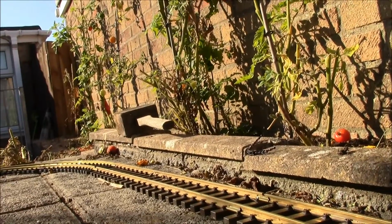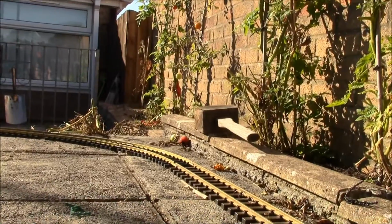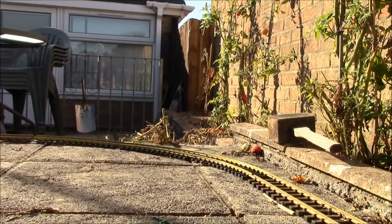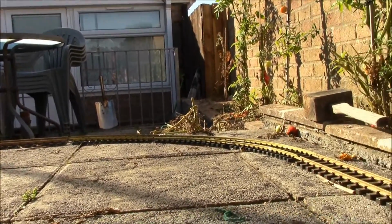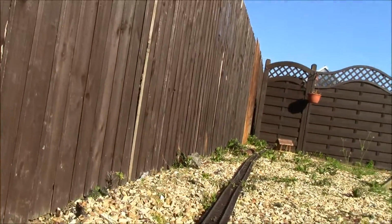So the section of track we are seeing now would have been in the other update, so if you haven't seen that, check it out first. It just goes around the bend there and goes up the top of the garden, which you saw the last time when we were here.